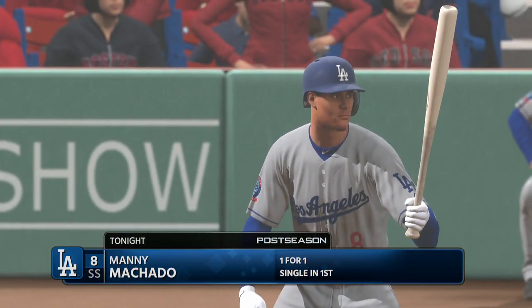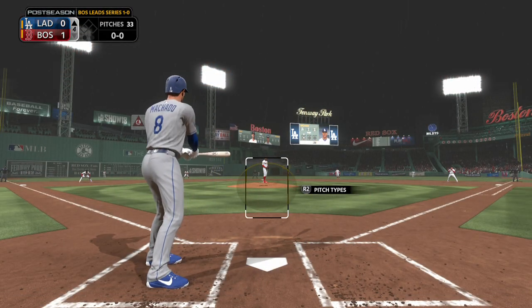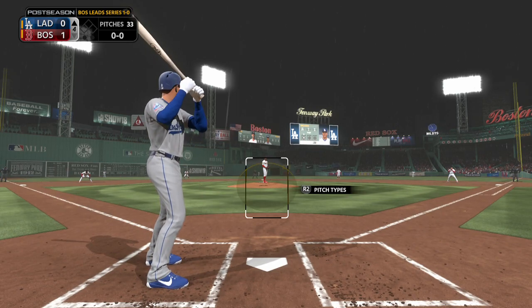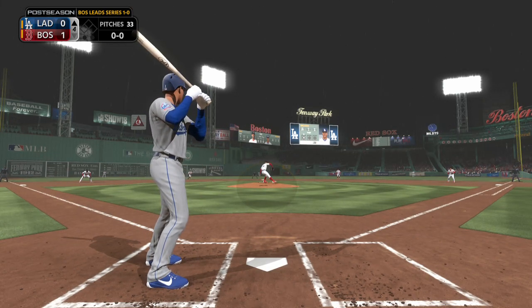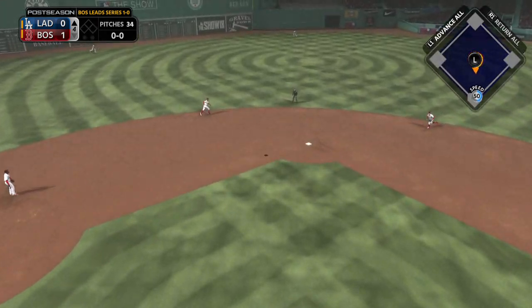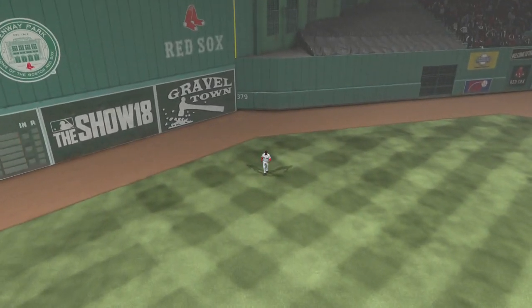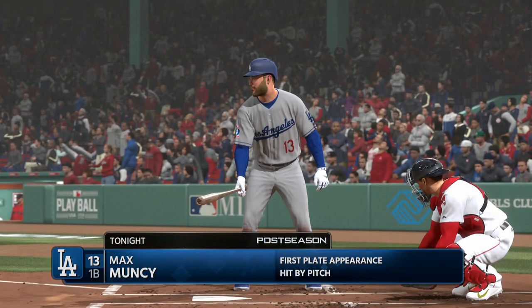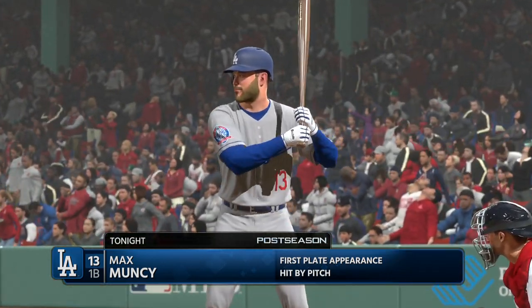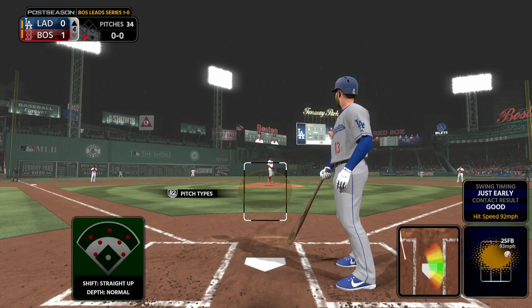Striding in once again, Manny Machado. He reached on a single in his first try. Manny Machado. Now the first pitch here from Price. High in the air out to center field. Bradley is there, and he hauls it in for the first out of the inning. So digging in now, number 13. He's got to be looking for vengeance after getting plunked in his last at-bat.